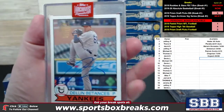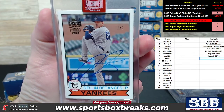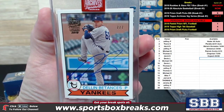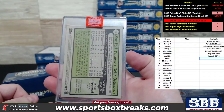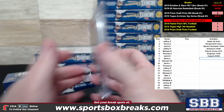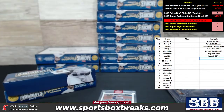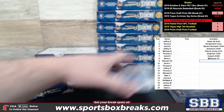Next up. Ooh, baby. 7 out of 7, Betances. Yankees auto. 7 out of 7. He's like the 18th best card. The numbering just happens to shake out so well. All right, Betances 7 out of 7 up there.